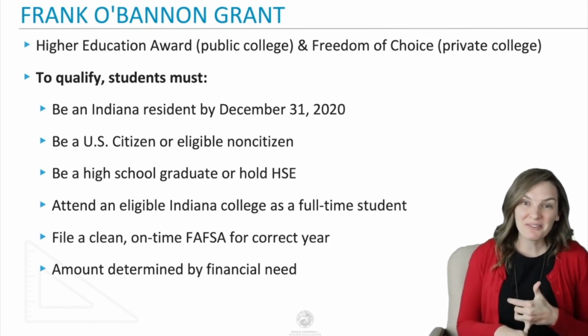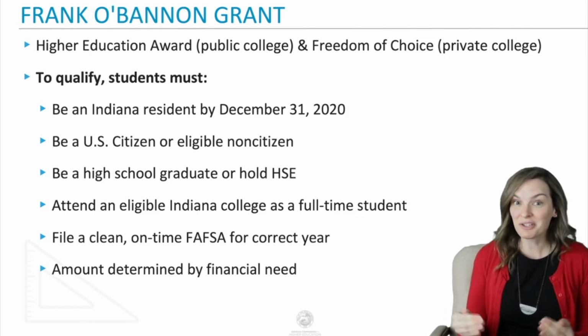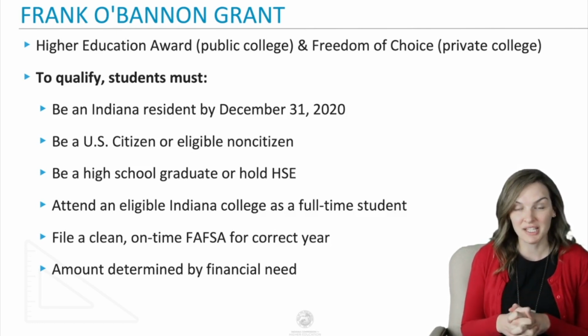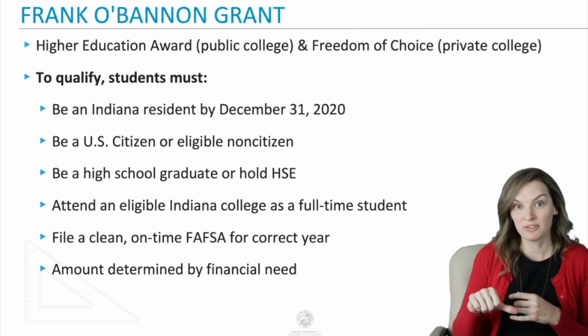To qualify for our state aid, you have to be an Indiana resident. So again, all of our programs are Indiana scholarships for Indiana residents. If you have questions on this, you can definitely contact our office. You just have to be a resident by December 31st of the year prior to when you'll start college.